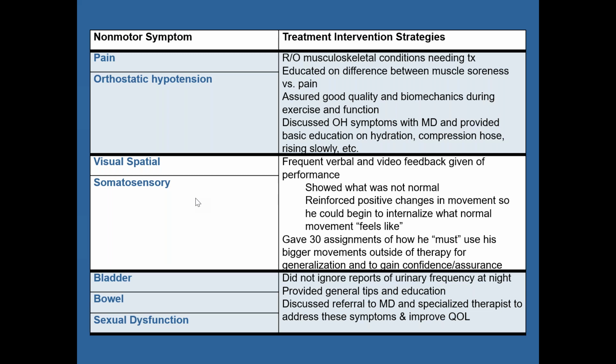And then sometimes we do need to refer back to the physician if we note orthostatic hypotension is an issue, if we monitor blood pressure sitting and standing. We may educate them on drinking, say, 8 to 16 ounces of water prior to coming to therapy so that they can have improved participation. Maybe the physician might recommend compression hose, and we may recommend rising slower from the chair, taking their time, and giving them some compensatory strategies.